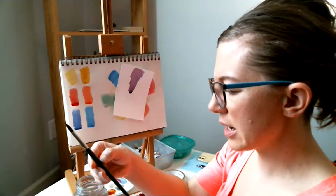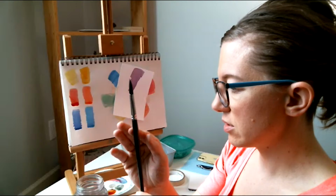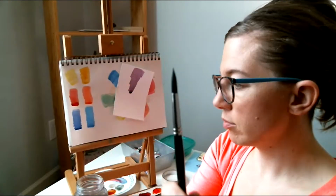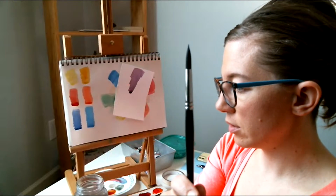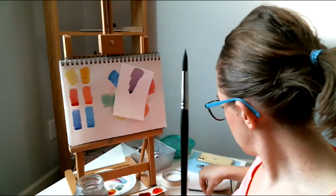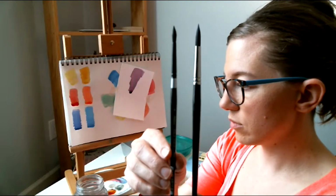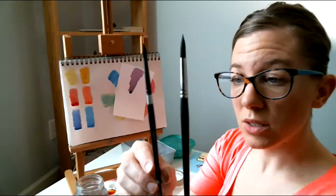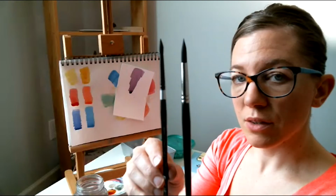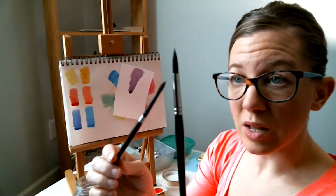This is a size 10 Master's Touch brand round brush. There we go. So this holds quite a bit of pigment. And by comparison, this is the 6 round brush, same style. This is Silver Black Velvet right here. This you can get online at Blick. These you can get in store at Hobby Lobby.